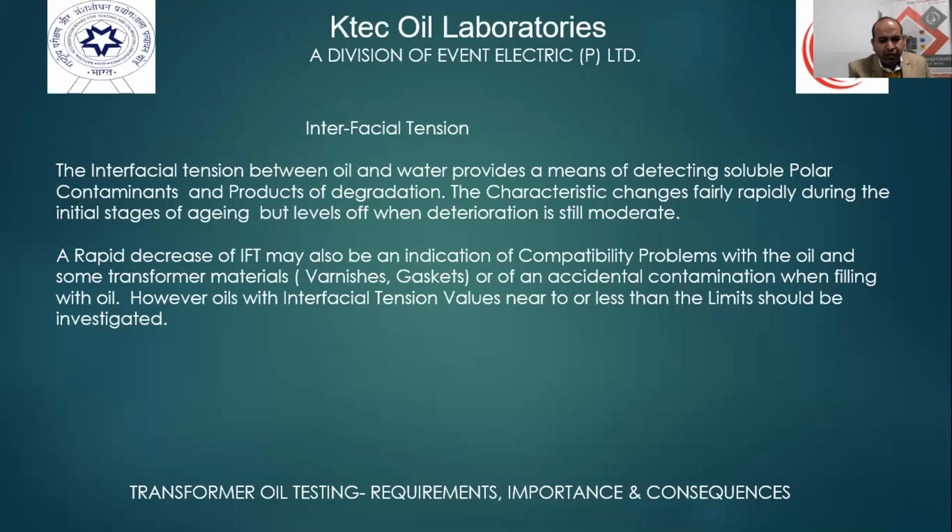The interfacial tension, this is the most critical and the most ignored part of transformer oil testing. We are discussing it offline. So I would request you to elaborate. This is a very important test, but very little known to people like me. So I would request you to explain the importance of this test as such.